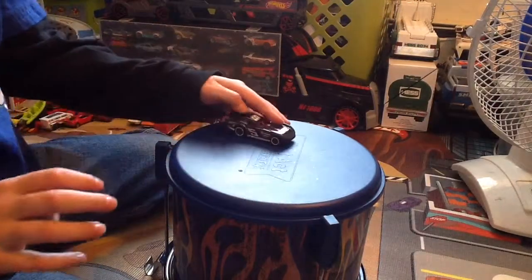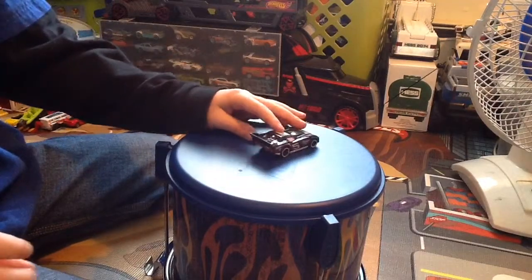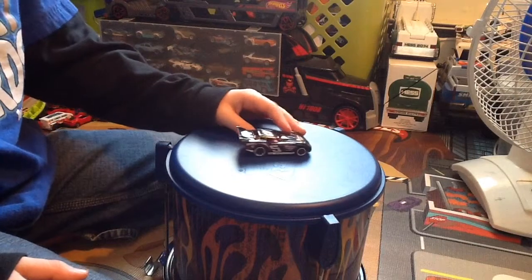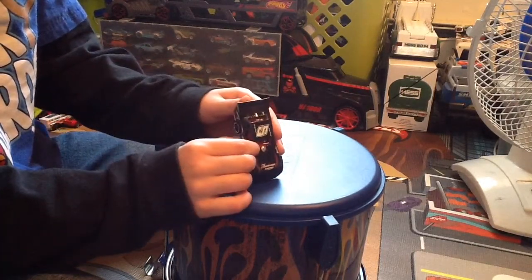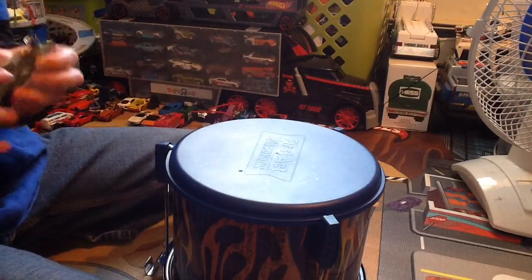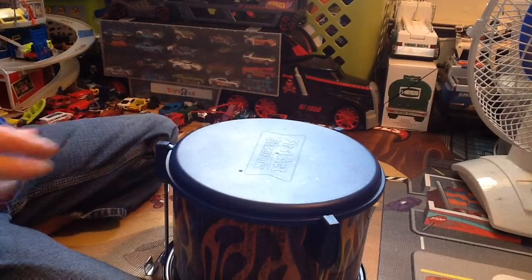This is my black dragster. It has a big wing in the back. And you can kind of see the little engine right there. See it?